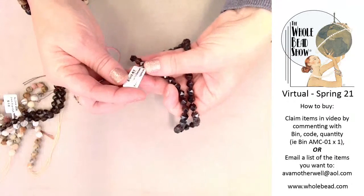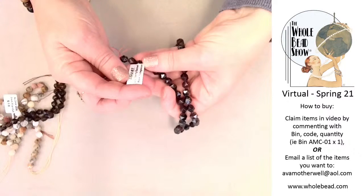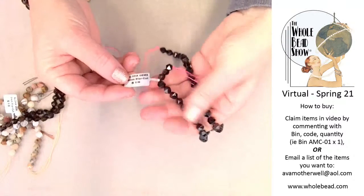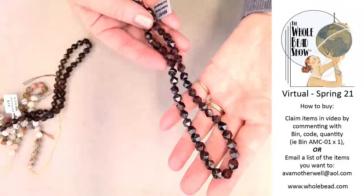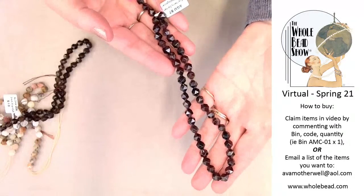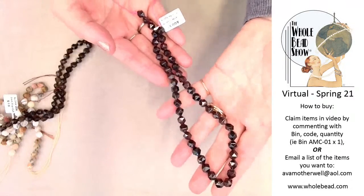This one is AGU 87 and it's Cranberry Garnet. It's $18 for the strand. I have 5 strands of these available.